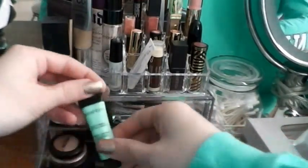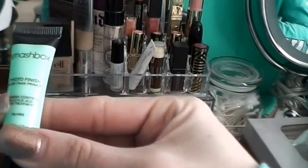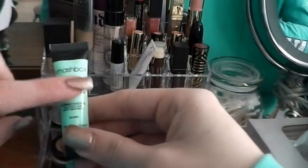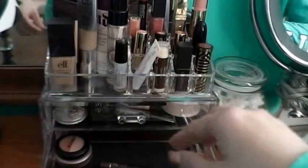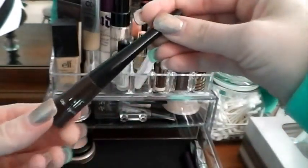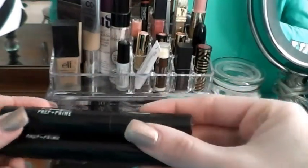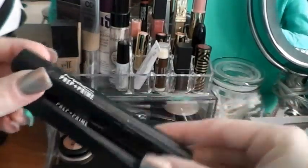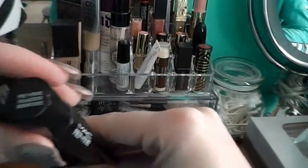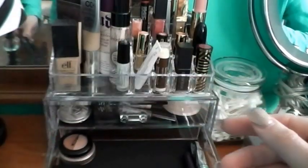And then I have another Smashbox primer in here. This is the Photo Finish More Than primer, and this is the Blemish Control one. So if I'm breaking out at all, because it's that time of the month, I'll use that one. I have my e.l.f. Brown Liquid Liner in here. Probably don't use that as much as I should. I have two MAC Prep and Prime pens, the Radiant Rose and the Light Boost. These are in here because I'm just trying to use them up, but I use these underneath my eyes.